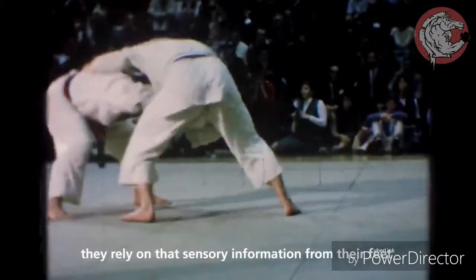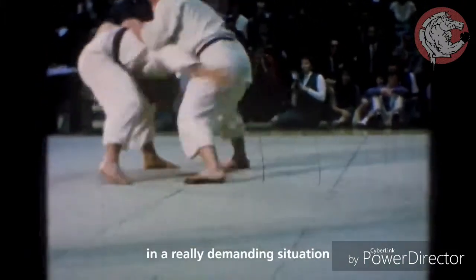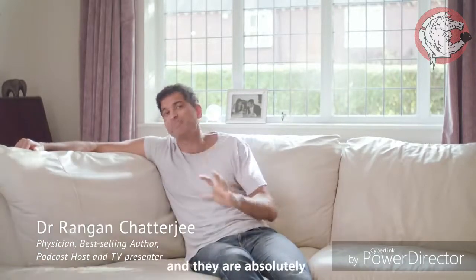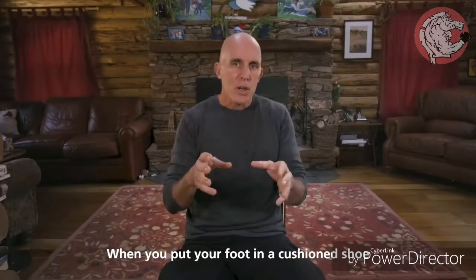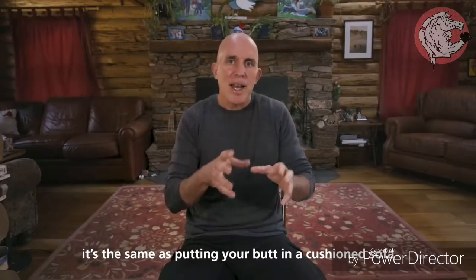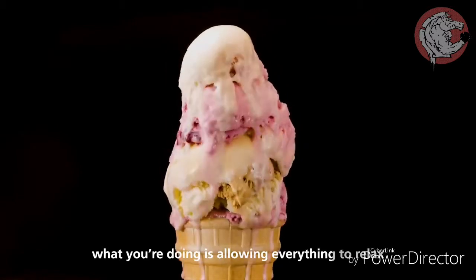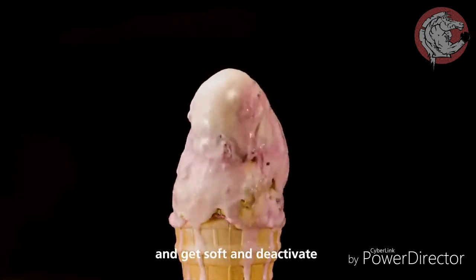They rely on that sensory information from their feet in really demanding situations. Our feet are critical, and they are absolutely one of the most important forgotten organs of the body. When you put your foot in a cushioned shoe, it's the same as putting your butt in a cushioned sofa. What you're doing is allowing everything to relax and get soft and deactivate.